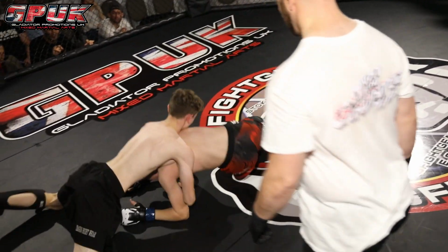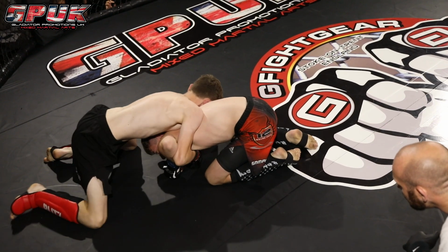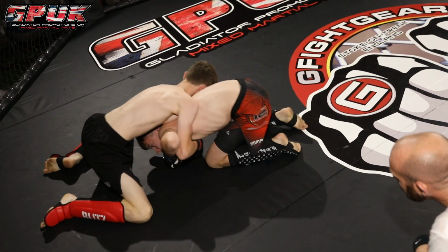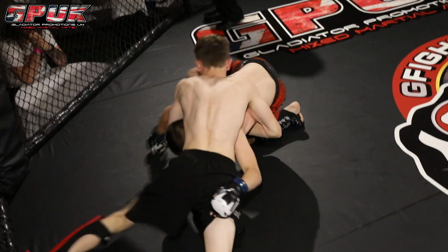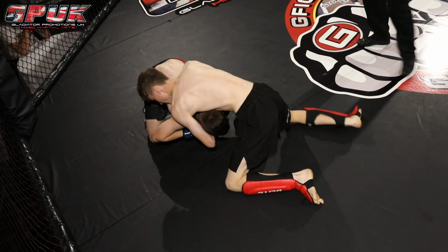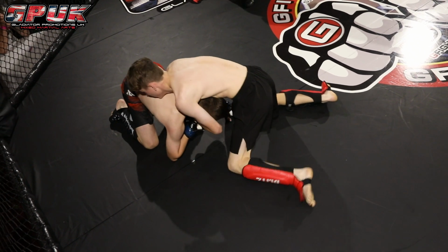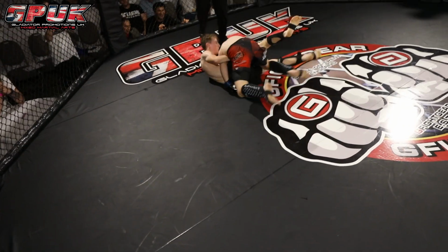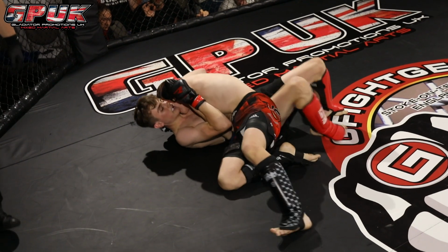Heavy sprawl on top. Thomas trying to drive for that double leg, maybe. 2-on-1. Yeah, wide face, Brendan. Good lad. Wide face. A bit of a ham fight going on here. Turn round. Turn round. Take him to the cage. It's way heavier over there. He was searching for that double leg all the way through there.